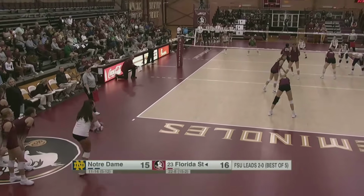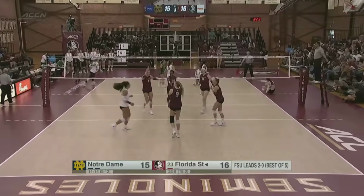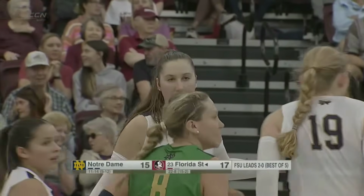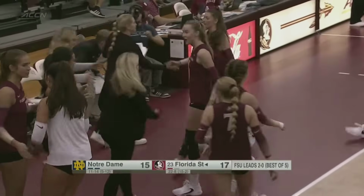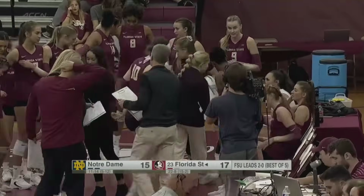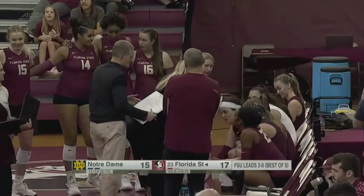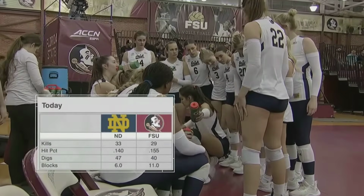Libero Kylene Filamawa back to serve. And it's a service ace. Timeout, Notre Dame. Give that Florida State server just a little time to think about it. And Notre Dame's got to figure out how they want to try and get this serve up and stay in system to go against that Florida State defense.